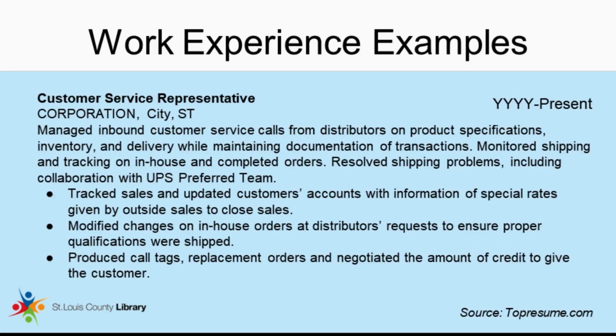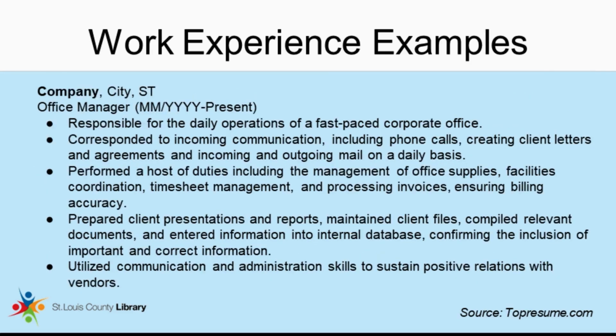Let's look at a couple of examples. In this example, they've listed the job title first, then the name of the company and the city and state that that company is located in, and the dates. There's a brief paragraph describing their job, and then they've used bullet points to make their accomplishments really stand out. In this example, they listed the company first and then the job title, and then they used bullet points to list all of their duties and accomplishments.